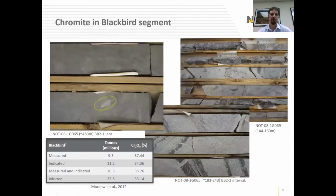So just a couple of photographs of what the chromite looks like. The top photograph in the left corner is the massive chromite from the BB2-1 lens. When I was logging, we were looking at some of the xenoliths in there. There's a small peridotite xenolith contained in there. Not overly common, but not rare by any means.